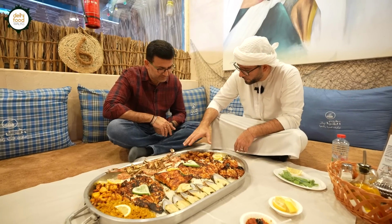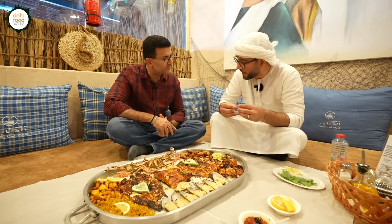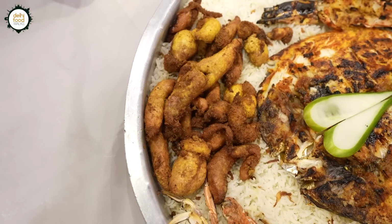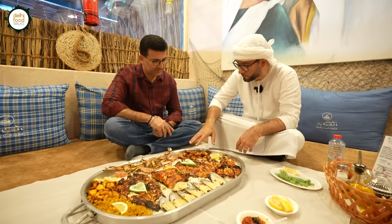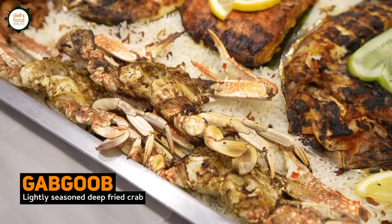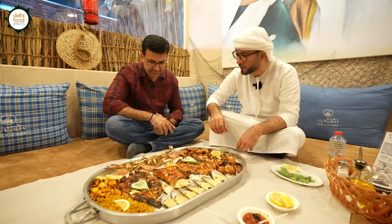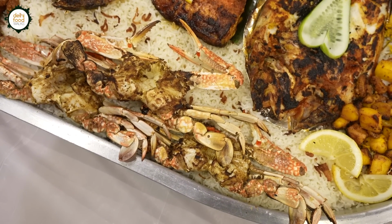So first of all, over here on the side, we've got hobool. And hobool is the sack of the fish eggs, of a type of fish. They take it out completely. They dip it in batter, and then they deep fry it. So that's hobool, very special over here. People love this. This one we call it gabgub, basically crab. It's mini crabs cut in half, deep fried. Very nice, not with a lot of sauces and things like that. Your crab is good on its own.